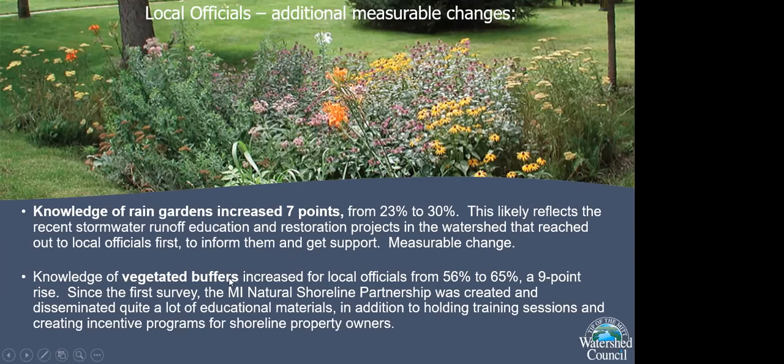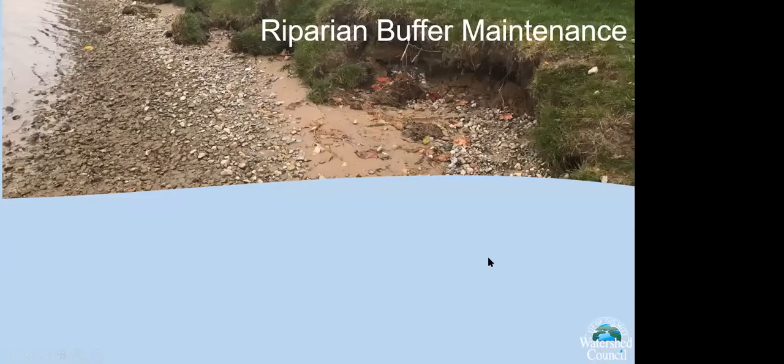change. Their knowledge of vegetated buffers, also called green belts, also increased for local officials, a 9-point increase from 56% to 65%. And since that original survey, the Michigan Natural Shoreline Partnership was created. And in the intervening years between the 2 surveys, the Shoreline Partnership disseminated educational materials, held workshops and training sessions, and incentive programs for shoreline property owners. So we believe that this was influential in the measurable change we were able to see here for local officials.